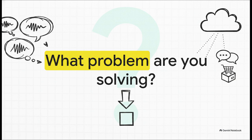The absolute best SaaS products don't just offer cool tech, they solve a very specific business bottleneck. If team communication is a mess, look at Slack. If it's selling stuff online, look at Shopify. Always start with the problem, not the software.